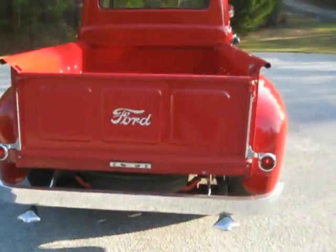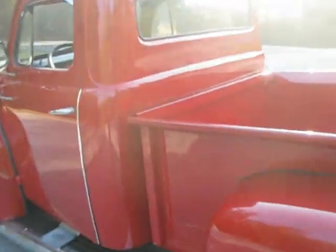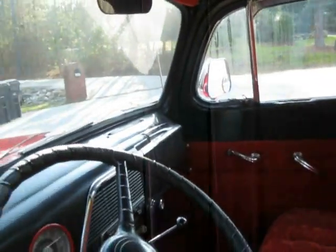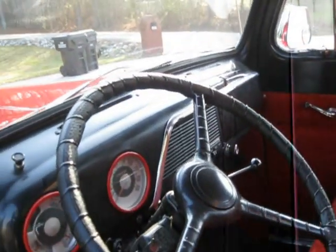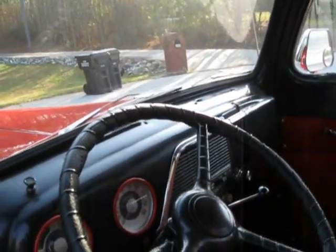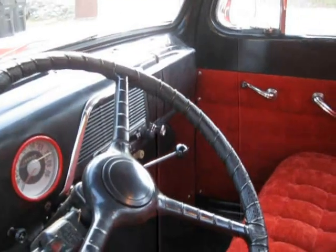You'll be able to see here in the back that the lights are on. And the truck really needs nothing. It needs nothing to be driven as is. Turn the lights back off. Even the old horn works, which is unusual that the horn works from the button. That's like almost unheard of.